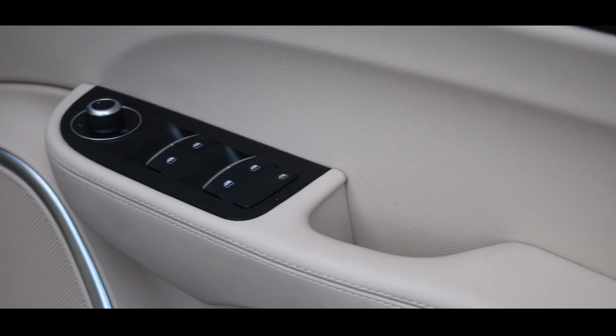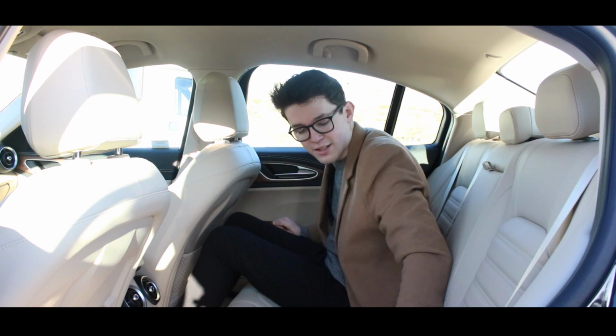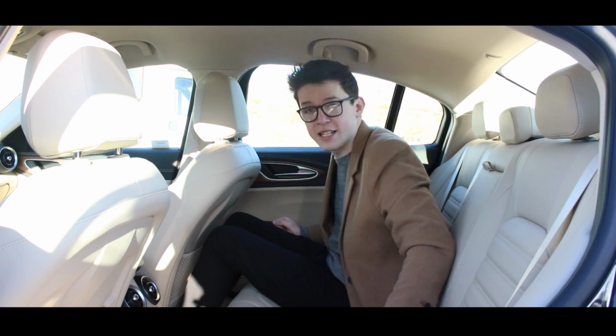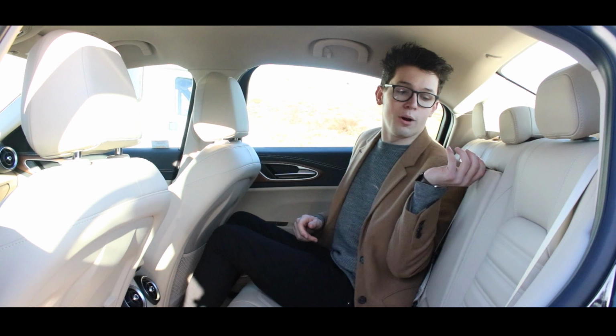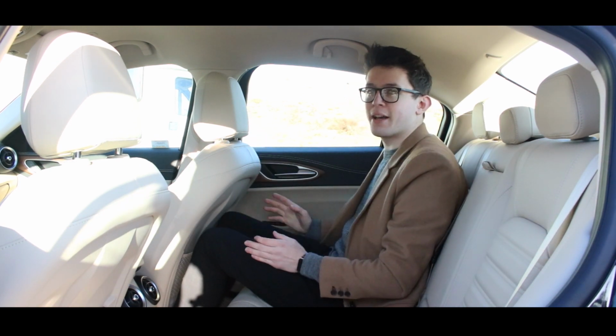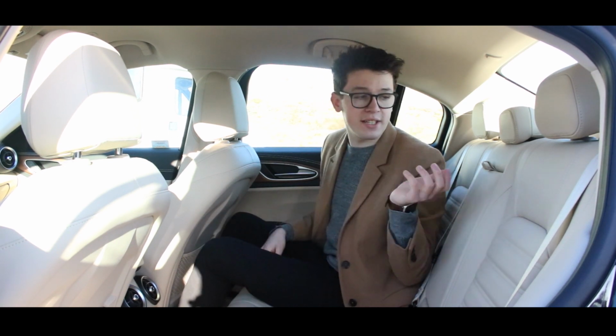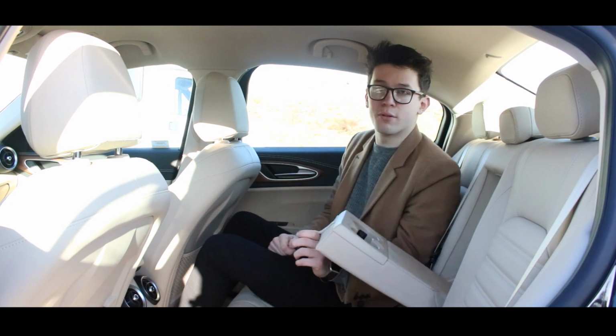There is also electric windows back here, a USB port, and the ISOFIX points have got these nice little flaps on that are attached to the seat so you don't lose them. There is also a pull down armrest and side curtain airbags. When it comes to storage back here, there are some little door bins, there is some nets on the back of the seats and the cup holders in the pull down armrest.